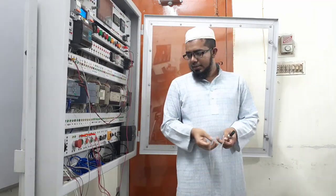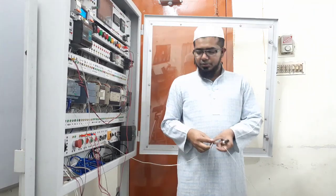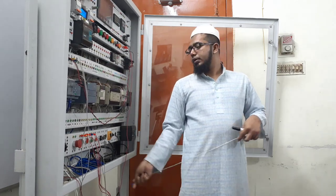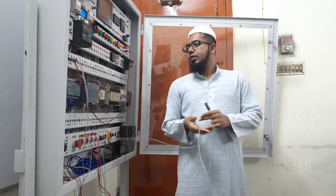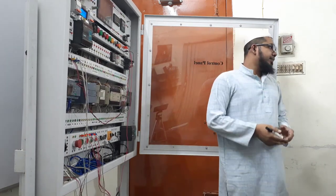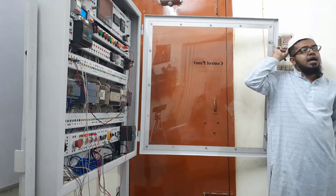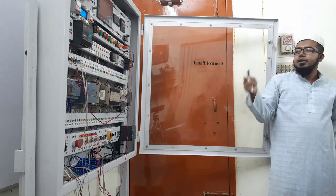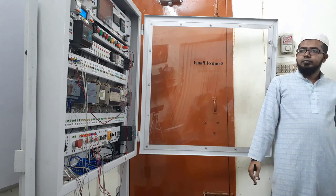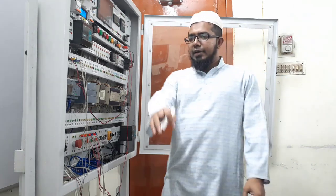I1, then I2 and I3. Okay, everyone is clear? I am connecting the positive power to the switch, and then I am connecting the switch to I1, I2 and I3. Okay, now what you have to do, we need a negative cable.